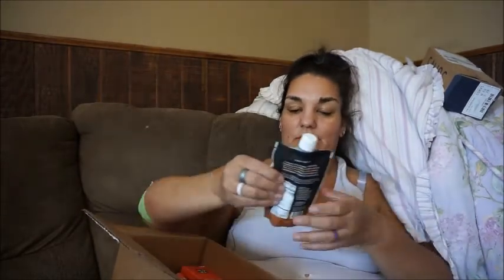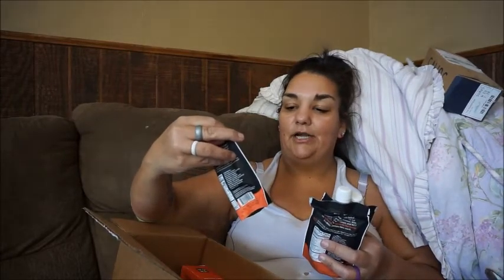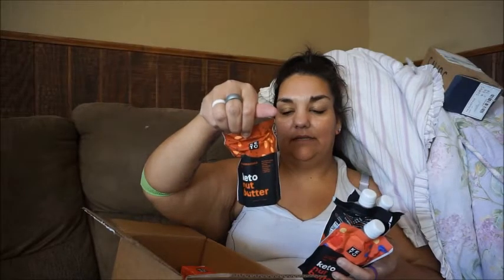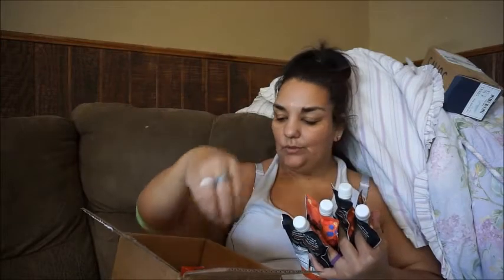And I got some keto nut butter. This one is a chocolate hazelnut. I guess I got a lot of chocolate. Oh, this is the snickerdoodle. And this one is the almond butter and jelly. Per two tablespoons, nut butter made with hazelnut, cashew, macadamia, chocolate. 2 net carbs. I will die if you open these in front of me.